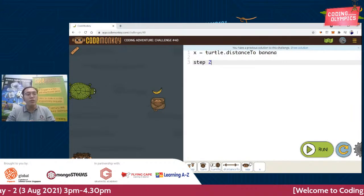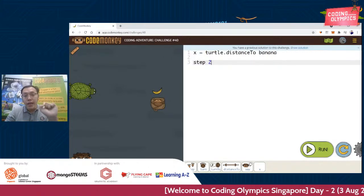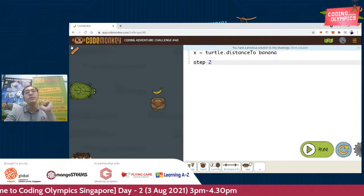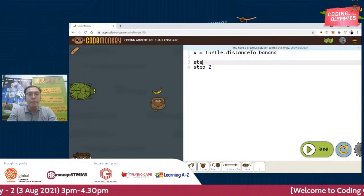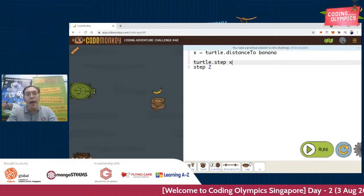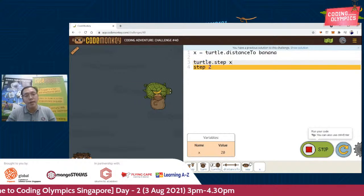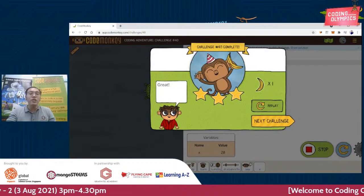Now, on challenge 40, first thing we take note that x, let's look at x. X represents turtle, distance to banana, all right? So x represents turtle, distance to banana. So what do we do? All we got to do is do turtle step x. Let's see what happens, all right? Now my turtle will step the required distance to banana and my monkey will move. So take note that is challenge 40.